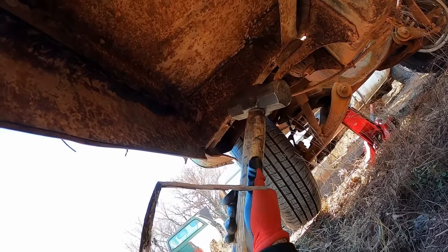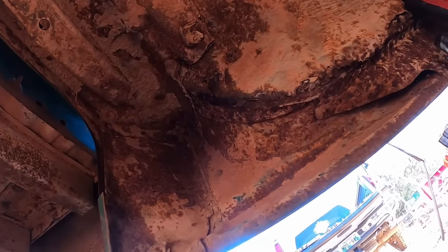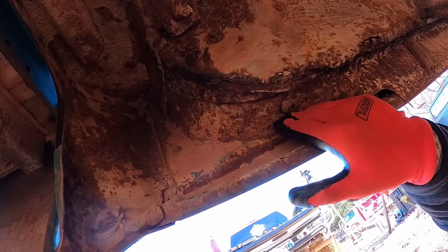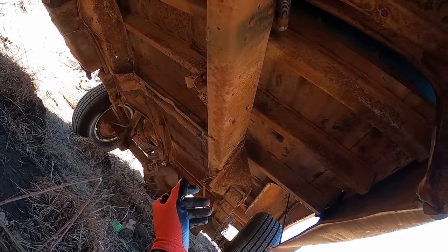No, maybe not. They're pretty solid. All the back in here's pretty solid, so I don't know. Maybe people consider that basic rocker work. Rocker to there. Nope, that's part of your floor for sure. Bottom side of the bed all looks good from what I can see.